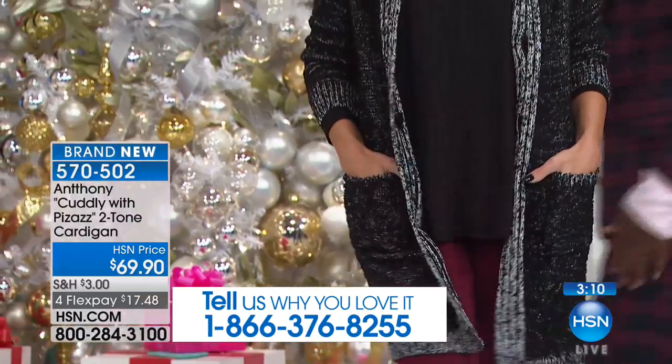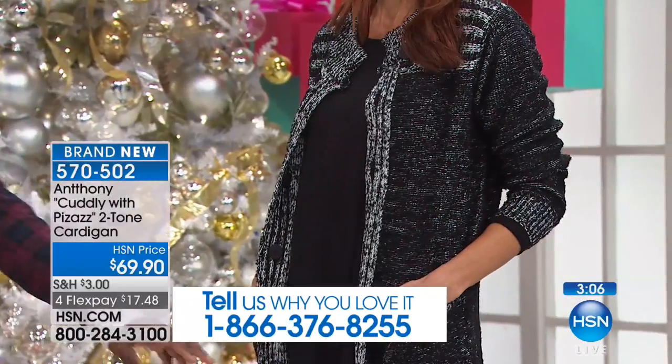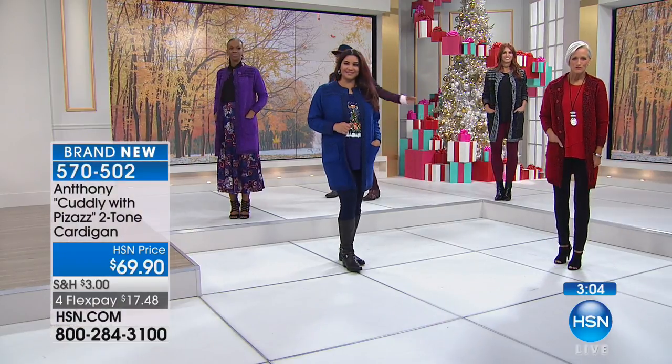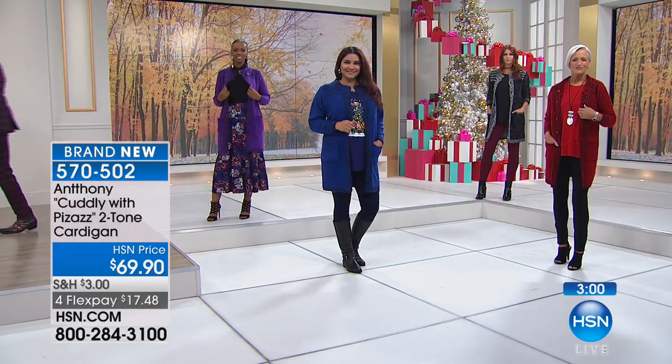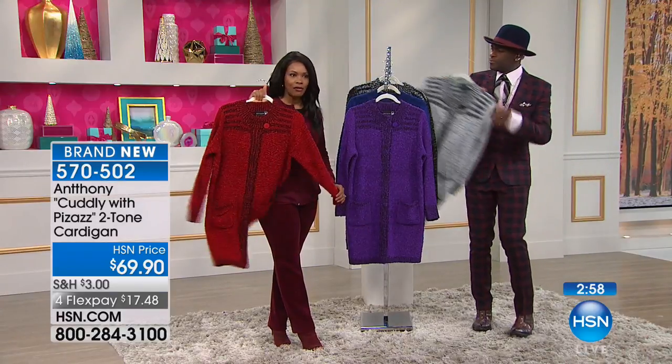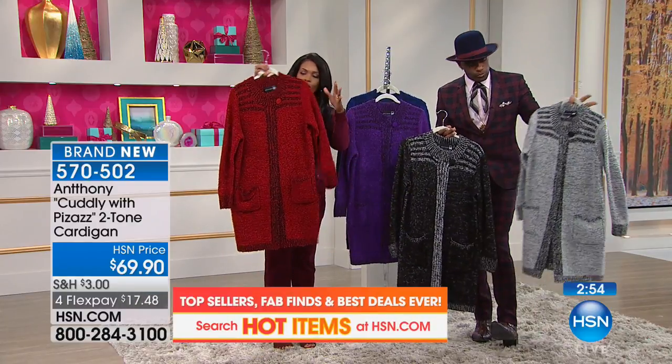People will say, oh, I would never think to put red or burgundy or wine or even a blue. Look how pretty that would be with a blue pant and then that pop of color. And you see how finished, how pulled together this cardigan really does make everything. When you look at the details, and I'm telling you, when you get it home, look closely.